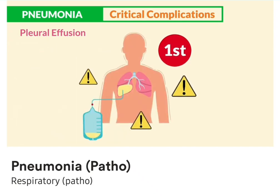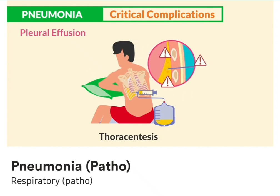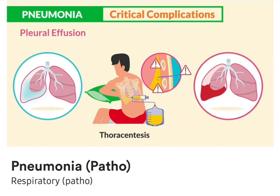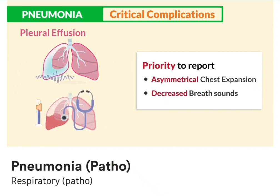Now the priority intervention for a pleural effusion is a thoracentesis to drain that fluid. The provider will stick a big huge needle into the lung itself to drain that lung fluid. So a big complication is a popped lung or a pneumothorax, where air accumulates inside the lung space. Or even a hemothorax, where blood accumulates inside the lung cavity. So it's priority to report asymmetrical chest expansion and decreased breath sounds. 2 big key terms for thoracentesis.